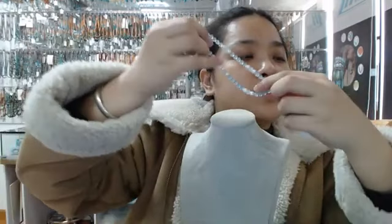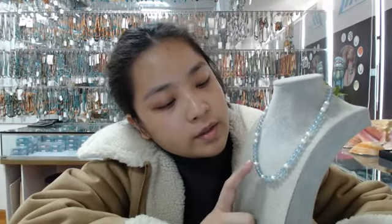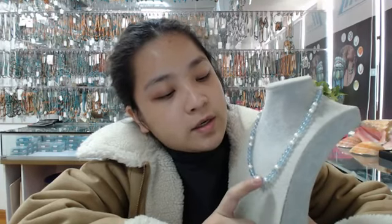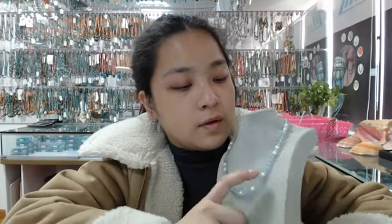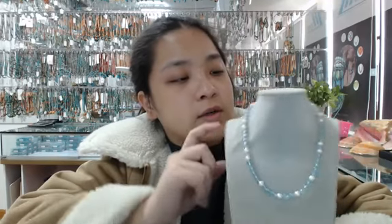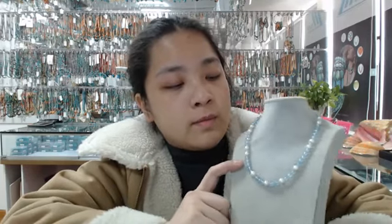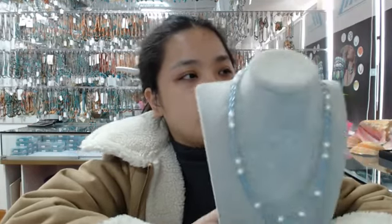The next one, let me show you this necklace. Please look at this one, combined with the milky blue aquamarine round beads in 6 millimeters. And here are the freshwater pearl round beads in 6 millimeters. And between them, you can find here some milky blue aquamarine round beads in blue color. If you like this one, you can feel free to comment on the live broadcast below, and I'll show you the detail now.